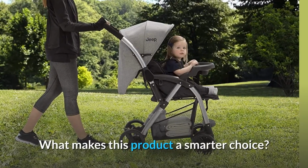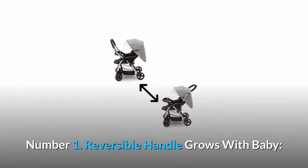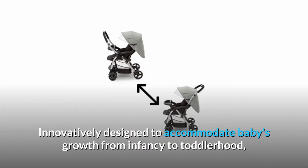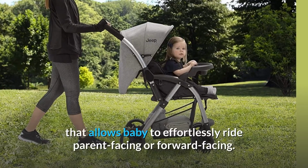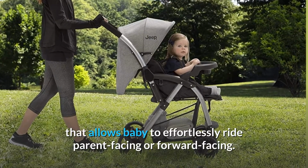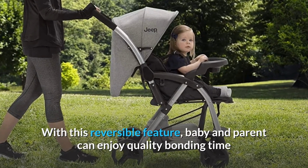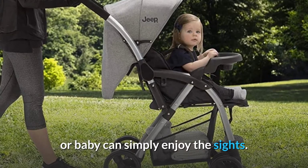What makes this product a smarter choice? Number 1. Reversible handle grows with baby. Innovatively designed to accommodate baby's growth from infancy to toddlerhood, this stroller features a reversible handle that allows baby to effortlessly ride parent-facing or forward-facing. With this reversible feature, baby and parent can enjoy quality bonding time or baby can simply enjoy the sights.